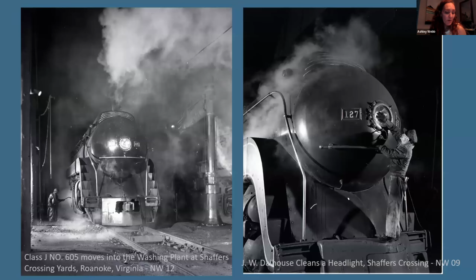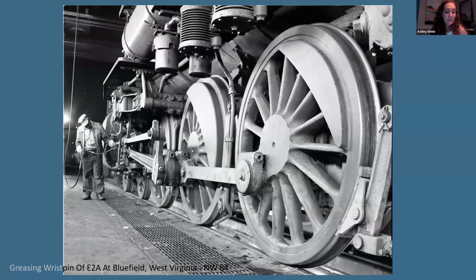So on his second trip down from New York, Link focused on the people who lovingly maintain the locomotives at the Bristol, Bluefield, and Roanoke shops. These are both actually from the Roanoke shops at Schaefer's Crossing. These images not only detail the people that worked on and maintained the trains, it also showcases the sheer size of these machines.